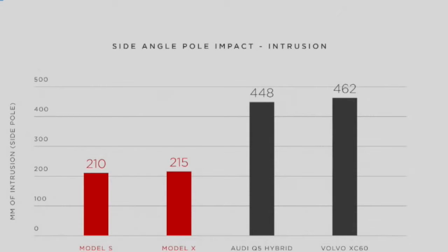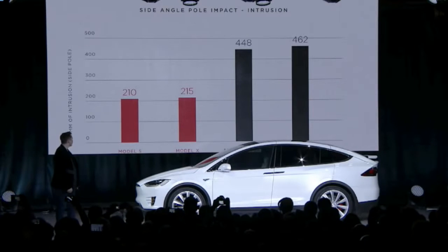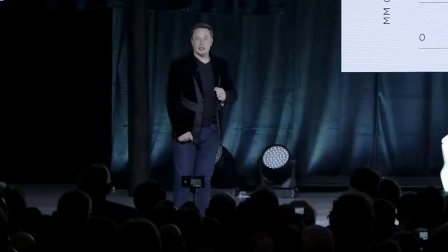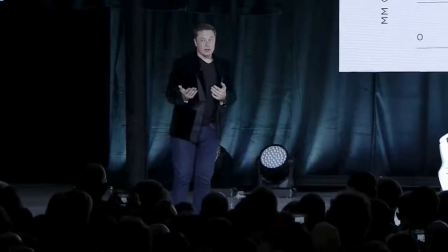Then going on to a side impact, the Model S and the Model X are about half of the next best in the SUV class. The side pole intrusion is only 215 millimeters in the Model X. And that's compared to the next best SUV, which is about double that number.